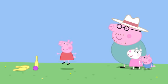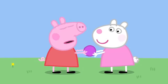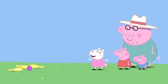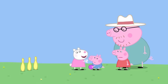Hooray! Peppa has knocked over two skittles. My turn! It's very hard, Suzy. You probably won't be able to do it. Suzy has knocked over all the skittles. Hooray! Oh, well done. Now it's George's turn.